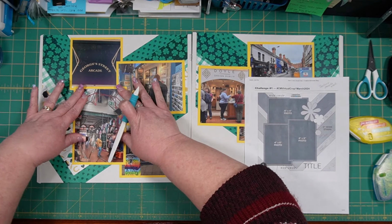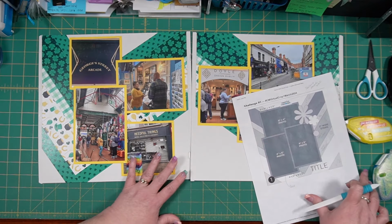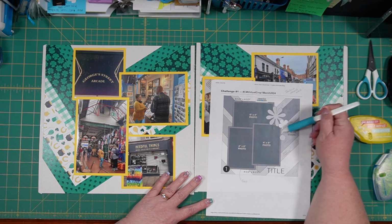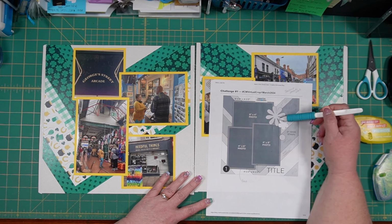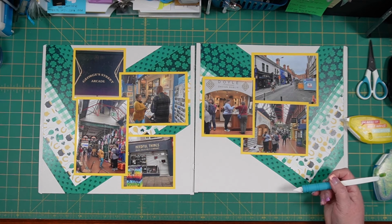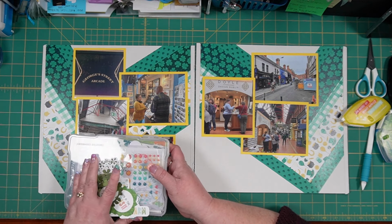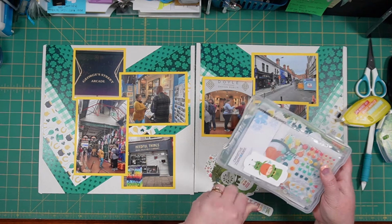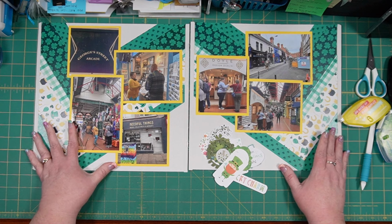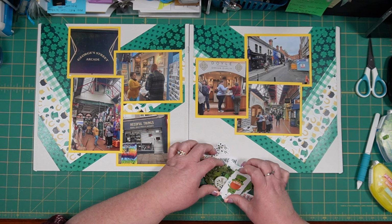Let me just make sure all of my adhesive is stuck down so that these aren't moving around. Okay, so now we just need a couple of embellishments. You'll notice they've only got one cluster really of embellishments here, but because we have a two-page spread, I'm more inclined to try to do at least two, maybe even three. And I pulled out a selection of different things that I thought might work so that maybe this will go faster.